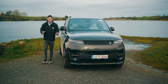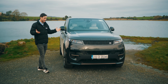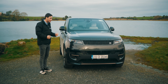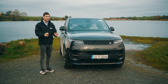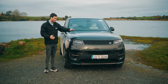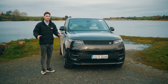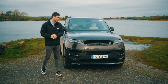As I said at the beginning of the video, I now get it. Why would you spend over 100 grand on a Range Rover? Well, because it will make you feel exceptional. It is fabulous on a long journey, and it also just looks so good. Now, I've never really been a huge fan of the SUVs, but this just changes things for me. And I can't say it enough. I understand why people are buying them. And trust me, one day, if I can buy one, I'll be the first person knocking on Land Rover's door.